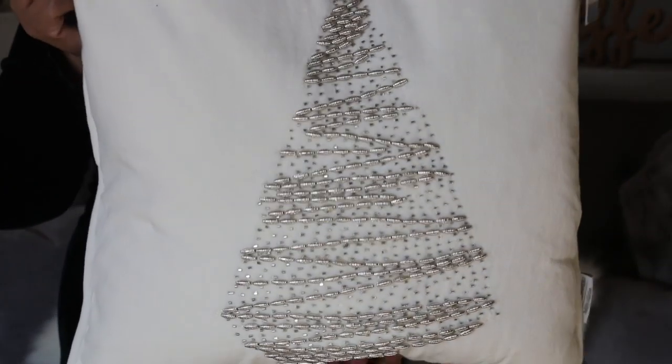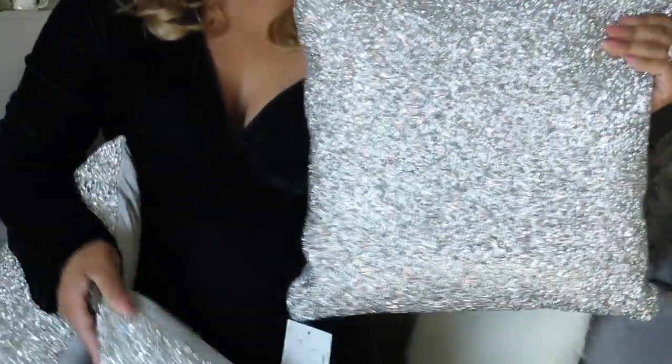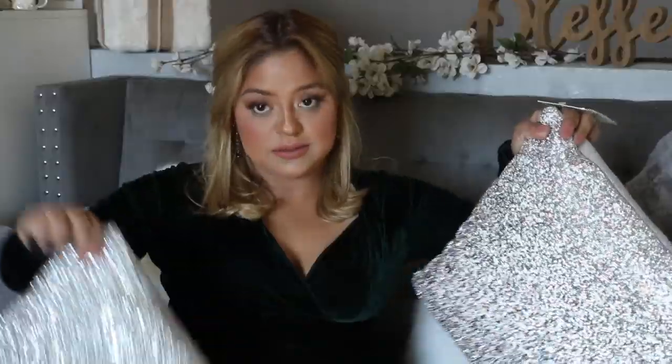And here you have it. Those are the details of the little Christmas tree. I think I'm going to call this the Cinderella pillow because it matches my shoes. But here you can see I got different sizes. And I got two of the square ones and one of the rectangle.